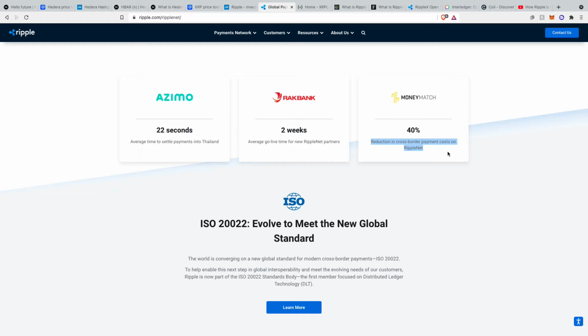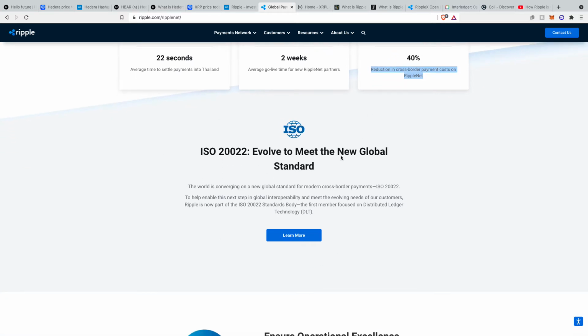So that's good. Then you have what I've been talking about, the ISO 20022 standard. So evolve to meet the new global standard. The world is converging on a new global standard for modern cross-border payments, ISO 20022. To help enable this next step in global interoperability, that keyword, and meeting the evolving needs of our customers, Ripple is now part of the ISO 20022 standards body, the first member focused on distributed ledger technology.